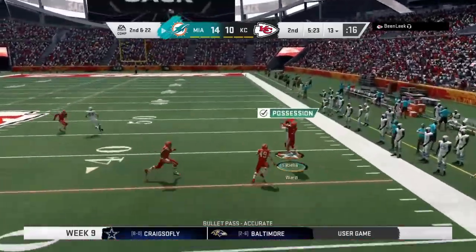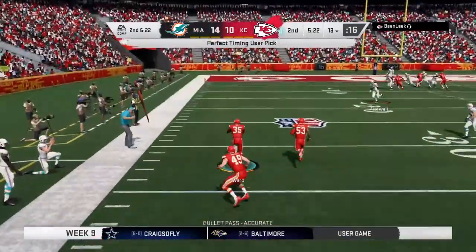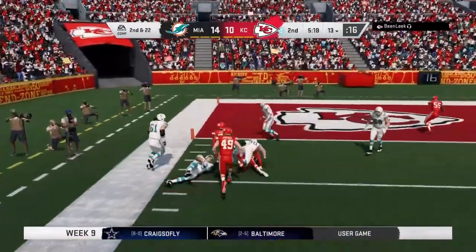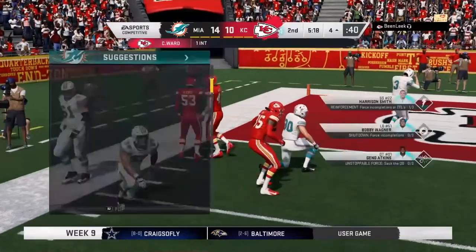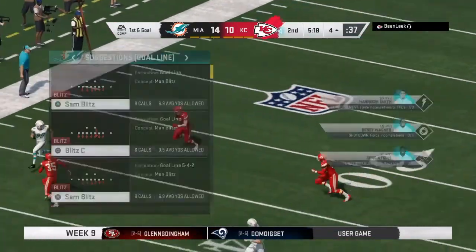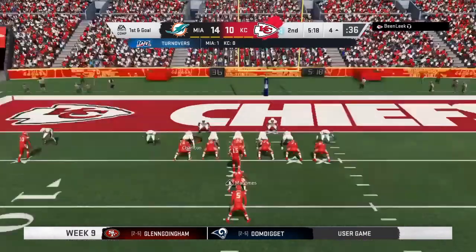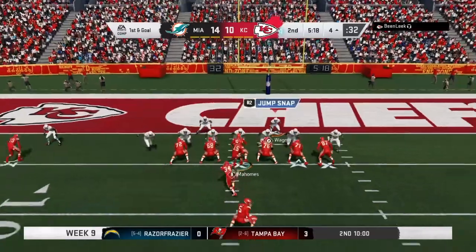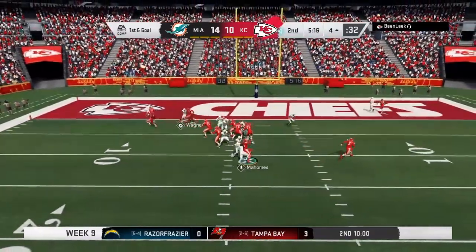Rosen. Into heavy traffic, and it's intercepted. Picked off around the 37. And they will finally bring this run back to an end, but not before he's down inside the 5-yard line at the 4. Andy Isabella was the intended target. Suddenly it's 1st and goal after the interception. A quick change in the situation here.